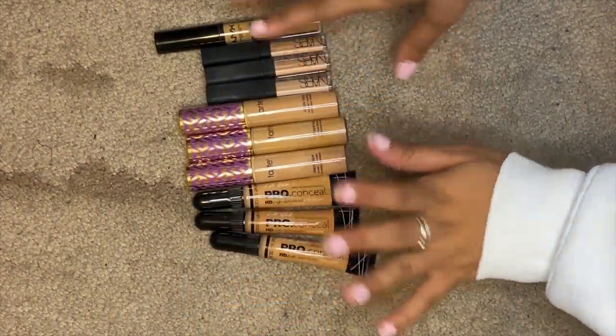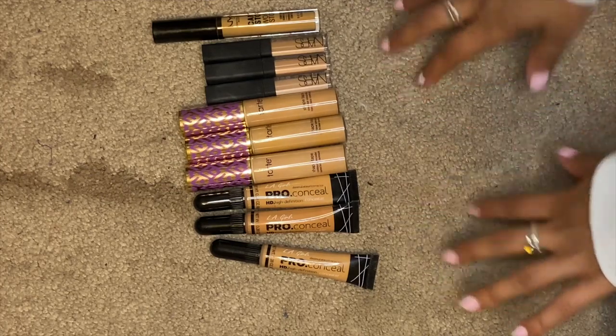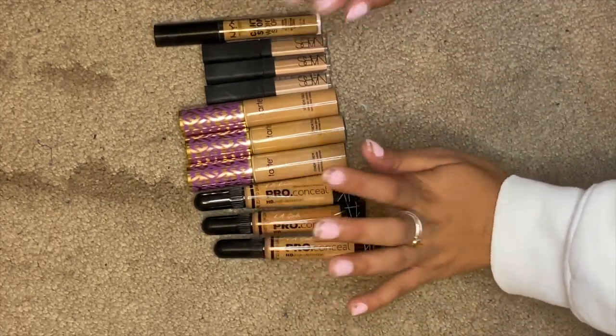Next, we're moving on to concealers. Again, homegirl has a lot of concealers. I will be getting rid of these, just not now.